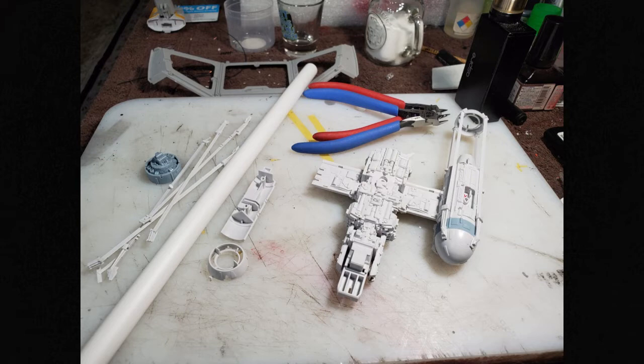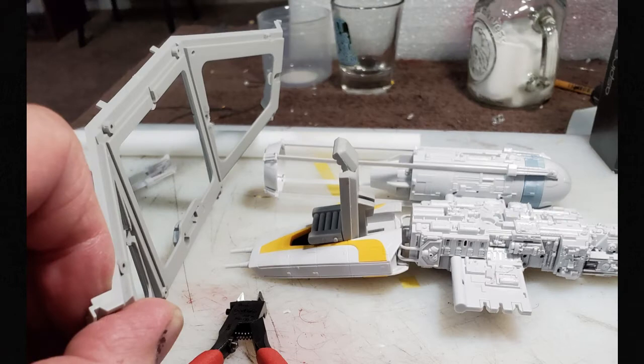And the MLev was $150. I was interested in that. Actually, that's not bad considering the size. Plus shipping. The figure that I used as a pilot, he was $35. I was wondering about that. The thrusters that are on the legs, those were $5 a piece. Wow. I mean, this thing has skyrocketed in costs.